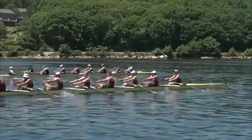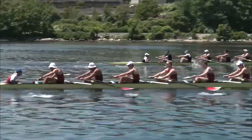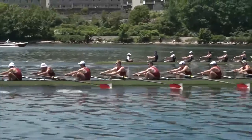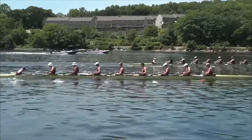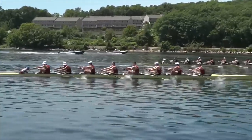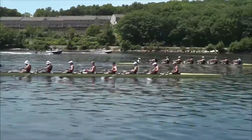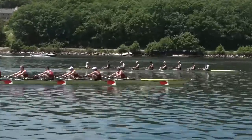I think Harvard's game here has to be to just see how hard they can go and see if they can push back into them. They're not letting Yale just slip away too easily. And Yale is trying to do that for sure. So we are looking at roughly a half-length lead here, and from here on the course is 100% straight, almost due north up the Thames River.